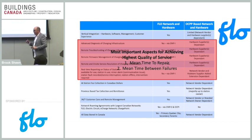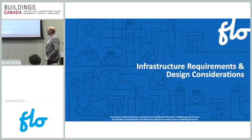Go back to what I said at the beginning, where uptime for us is the most important aspect of the actual service itself. In a vertically integrated service and solution, it's the only way that you can really maximize uptime and reduce mean time to repair and mean time between failures. Our level 2 product has a mean time between failure of over 20 years right now, because we obsess so much about the uptime. That is in part because we do everything vertically integrated and vertically focused, whereas on the other side, it would be dependent on what the network vendor provides from a solution and what the hardware charging station manufacturer allows them to connect into the different segments. So more infrastructure design and requirements.